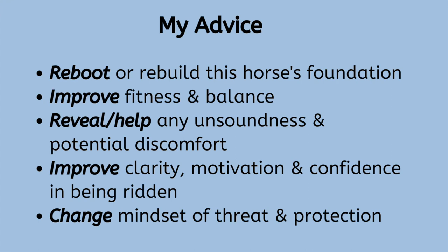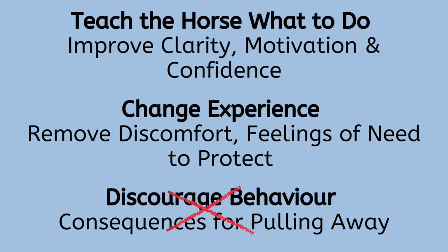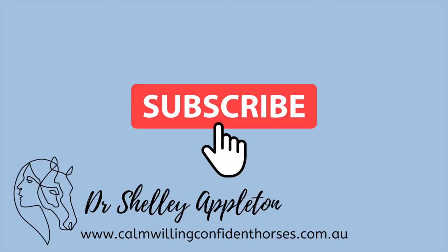Okay, so what you saw me do in that clinic was I had to do this in reverse. I had to discourage the behavior, then look at changing the feelings, then start teaching. But it's way better when you reboot or rebuild a foundation on a horse, because you teach them what to do up front. By teaching them what to do, you remove any discomforts or feeling of needing to protect, and you have a good chance that you don't even have to go through discouraging the behavior because it's not there. So that's ideal. Okay, hope that was interesting.